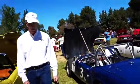I can see you driving that. I can too. It even has race tires on it.